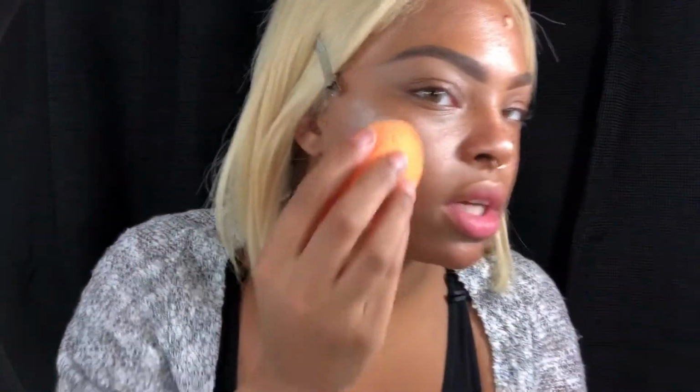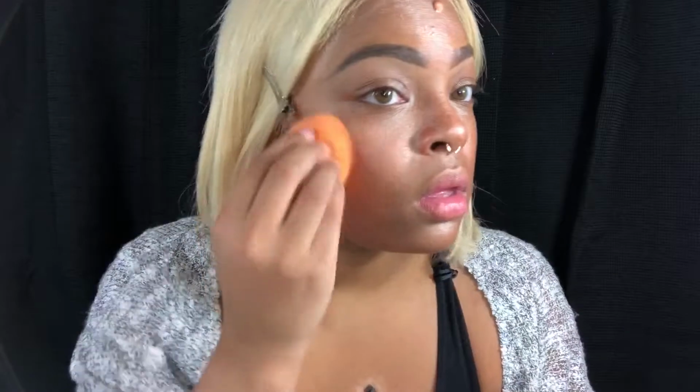Fix it, Jesus. We're gonna put more and more and more. We're just gonna put more. Put some more. Hopefully this is gonna fix it. But I definitely think I put too much. I told myself I should mix it with my foundation and I didn't, so we'll see. I just look like a bronze statue now.